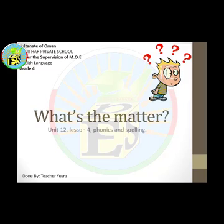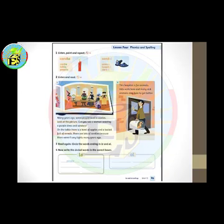We're still in unit number 12. The title of this unit is What's the Matter? Today's lesson is going to be lesson number 4, and we will learn some new phonics and spelling. This is how the page looks. The number of this page is different here because I'm using a PDF copy. So please open your student's book on lesson 4, phonics and spelling.